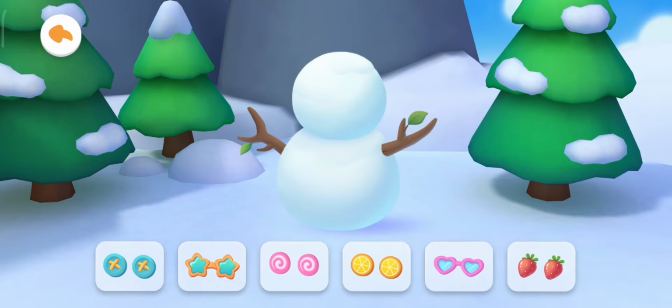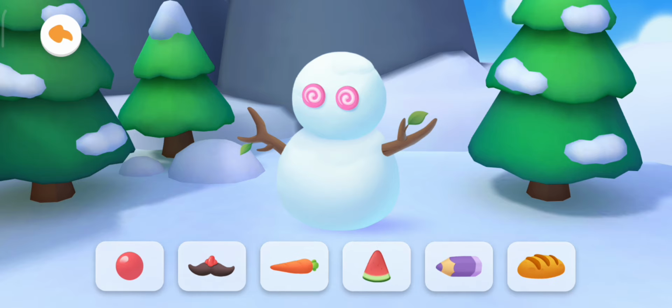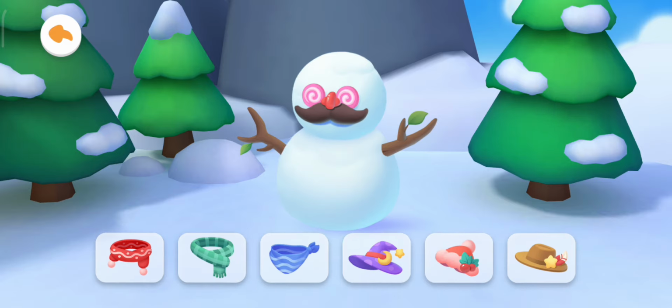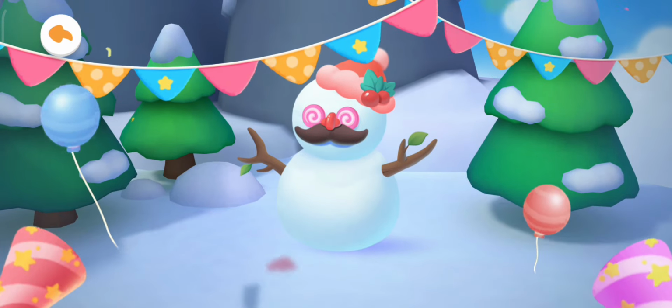Let's choose a pair of beautiful eyes for the snowman. The snowman will look better with a nose. Finally, let's add some decorations to it. Wow, you've made a beautiful snowman.